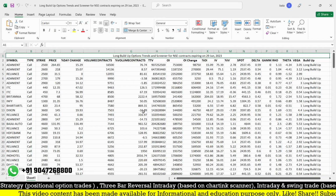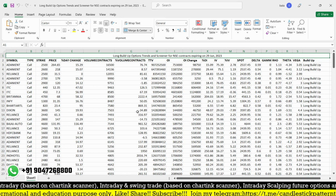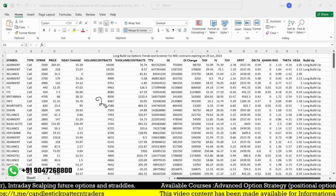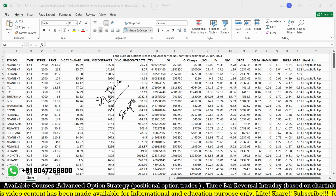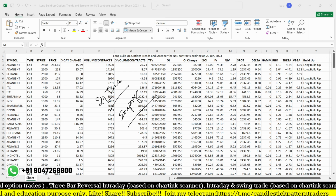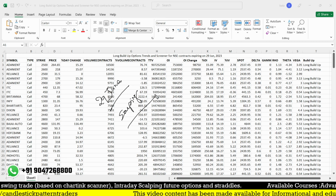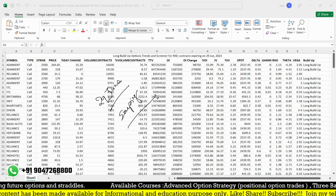So I have taken the long build-up option contracts. This is about the 29th June contract, sorry, not the 29th March contract. It's not a May contract. Here I have taken the expiry as 29th June, because today the May contract has expired. We are going to take trades in the June month from tomorrow onwards, and you can get the updated Google Sheet by tomorrow. That would be for the next one day of trading, and from Monday onwards the Google Sheet will be updated weekly.